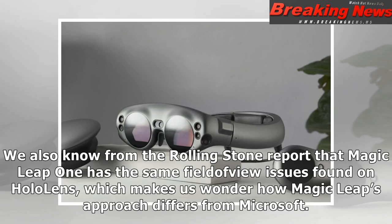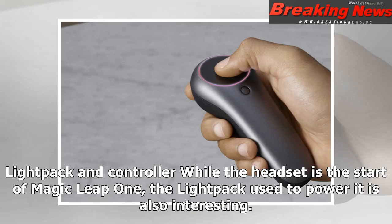We also know from the Rolling Stone report that Magic Leap 1 has the same field of view issues found on HoloLens, which makes us wonder how Magic Leap's approach differs from Microsoft.